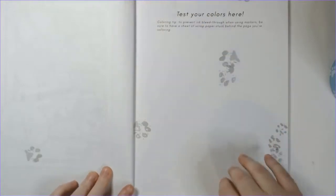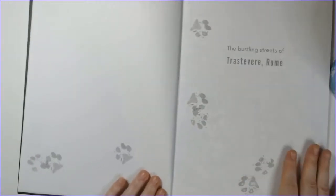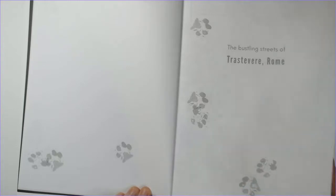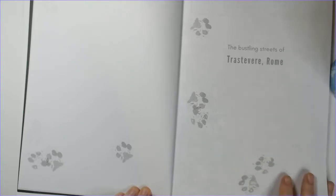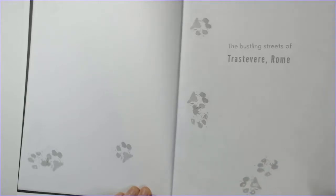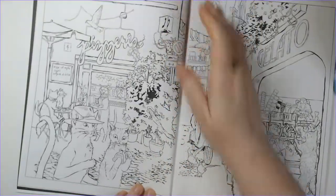She also gives you a test page, which is really cool. Actually, you get a couple. So, most of these, not all, are double-sided. I said single-sided, but they are double-page layouts, and they do have the blank page behind them. Well, they have these little paw prints on them, which is adorable. And it also tells you where this is at. So, this is in Rome. And then you get this layout.